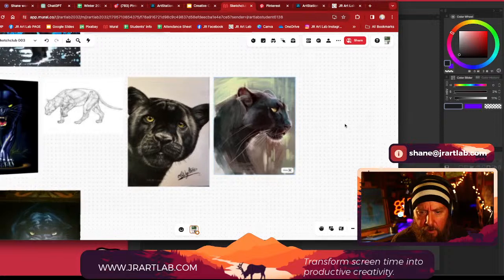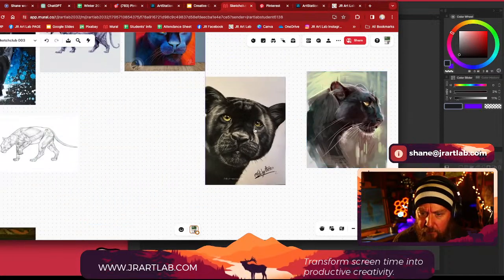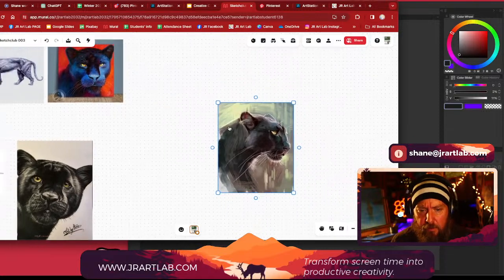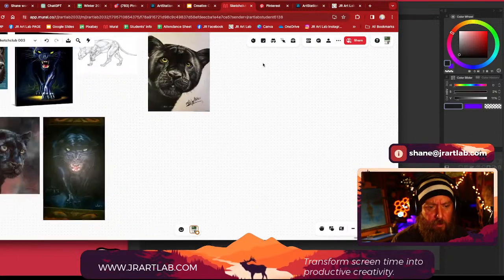Okay, I like the expression on this one. And I also like, look at how different that is as a painting. This one looks like he's friendly, and this one looks like he's ready to eat something. Okay, what else have we got?